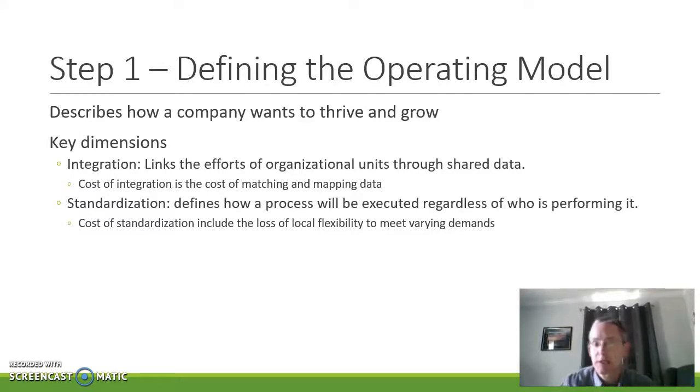So the first of those steps we talked about was defining the operating model. This is really looking at your company and how it wants to thrive and grow. And it's something you've got to understand. You've got to look at the company and understand this because there are a lot of different companies with different models. Key dimensions that you're going to have are integration and standardization. Integration means linking the efforts of the organization through shared data. So there's a cost of integration associated with that, the cost of matching and mapping the data for the organization. Standardization then defines how a process will be executed regardless of who's performing it.